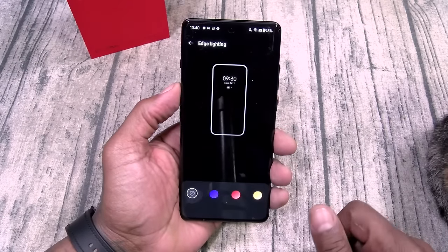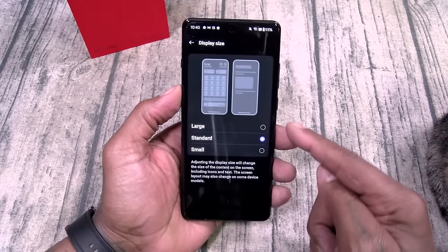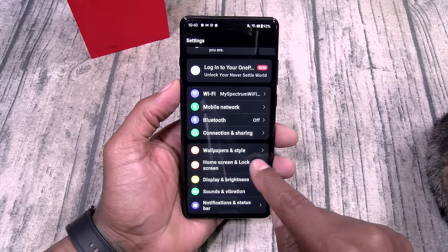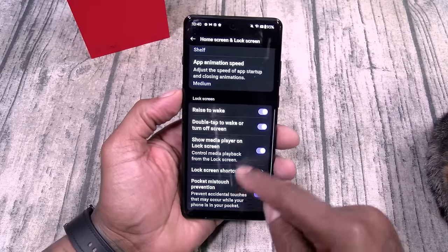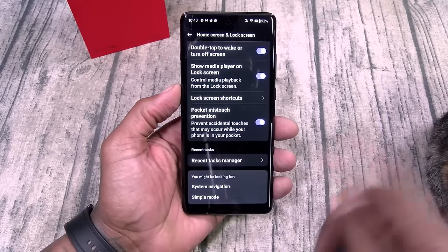You got edge lighting. Okay, now, I'm going to go ahead and rock that red. That looks nice. Okay, you can change your display size. I got it on standard, but after the video, I'm putting it on large because I'm a blind bastard. All right, let's go to home screen and lock screen. Home, nothing to see here. Raise to awake. Okay, you see you can prevent mistouches. Pocket mistouch prevention. You see I got that on.